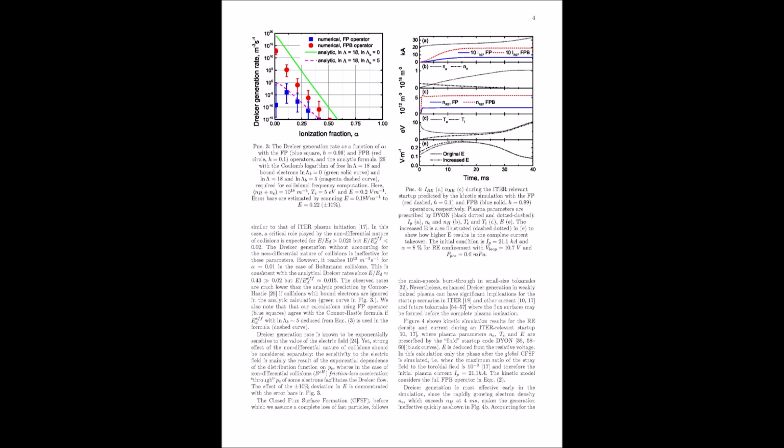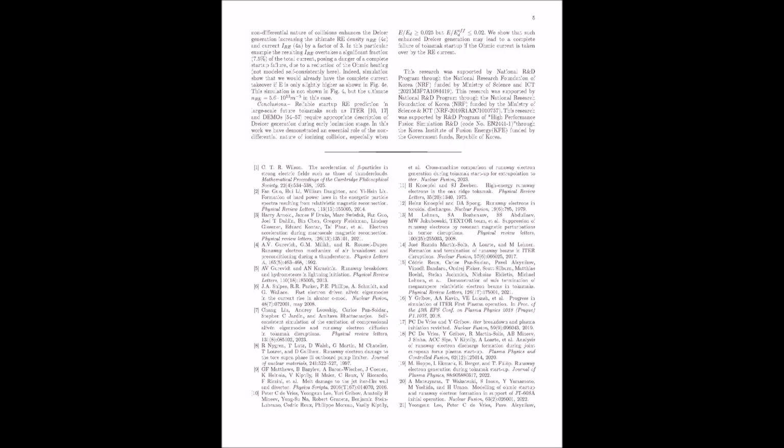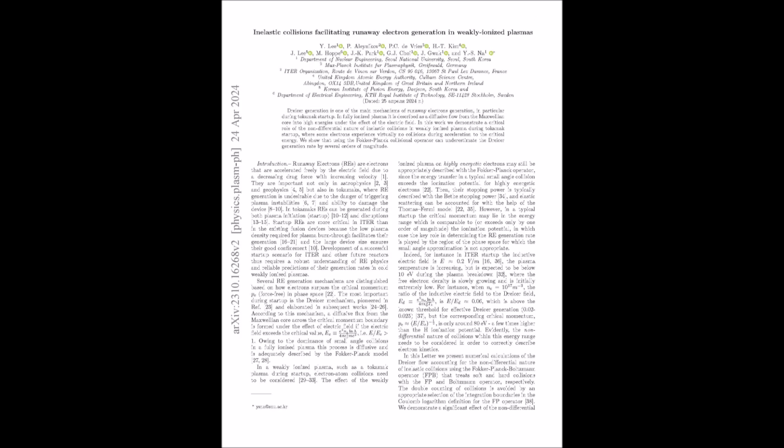Ah, so those hard collisions could actually help an electron maintain its high energy, even though it's collided with something. Exactly. And that's where the traditional Fokker-Planck model falls short. It doesn't fully capture the impact of these hard collisions. What this paper is saying is that could lead to a significant underestimation of the runaway electron generation rate. So let's get into the details then.